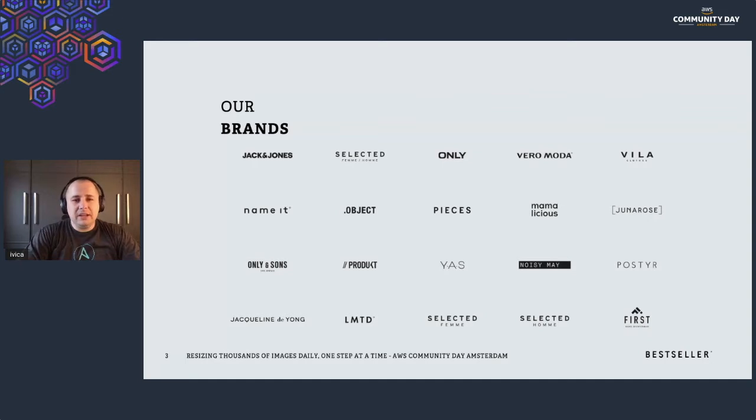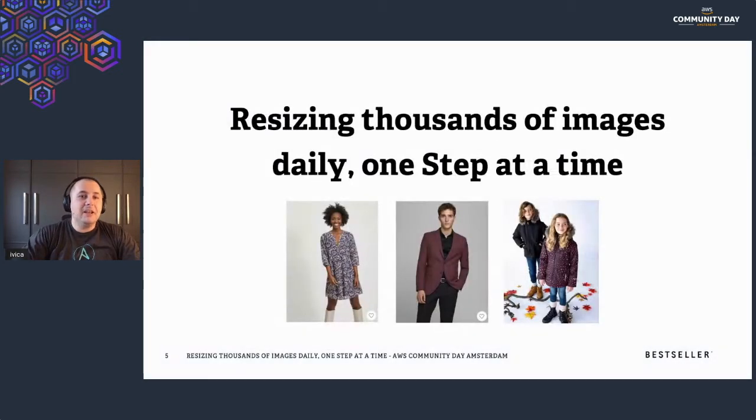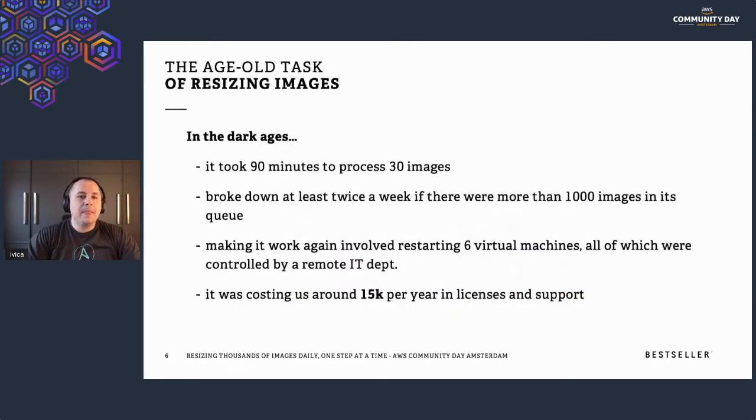One thing that you need if you want to sell clothes online successfully are high quality product images. Because of that, the title of my talk is Resizing Thousands of Images Daily, One Step at a Time, which should show how AWS, and more specifically how Lambda and Step Functions services, are helping us to get thousands of images every day from our photo studios to our customers online.